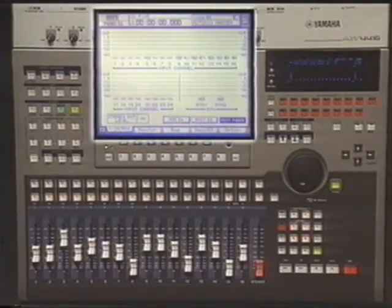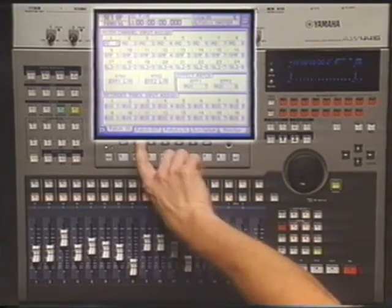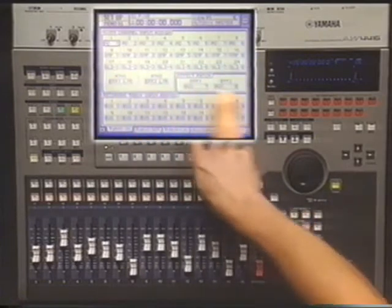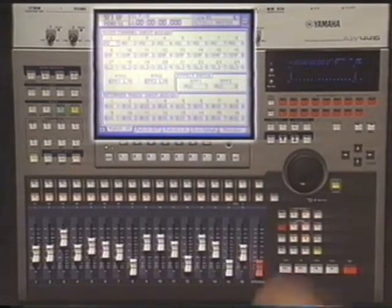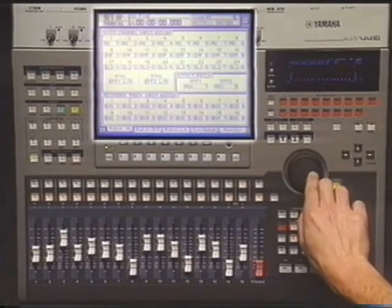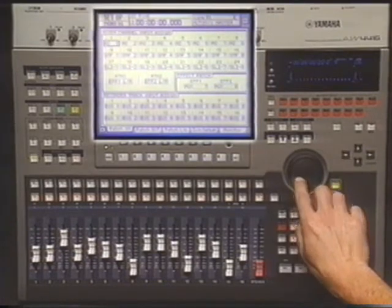To see the patch bay on the AW4416, press Setup and select Patch In. These are the 24 inputs plus the 2 effects returns. Notice that moving the data dial allows us to set the source for each input. In this case, Analog Direct Input, or AD1, is routed to Mixer Channel 1.